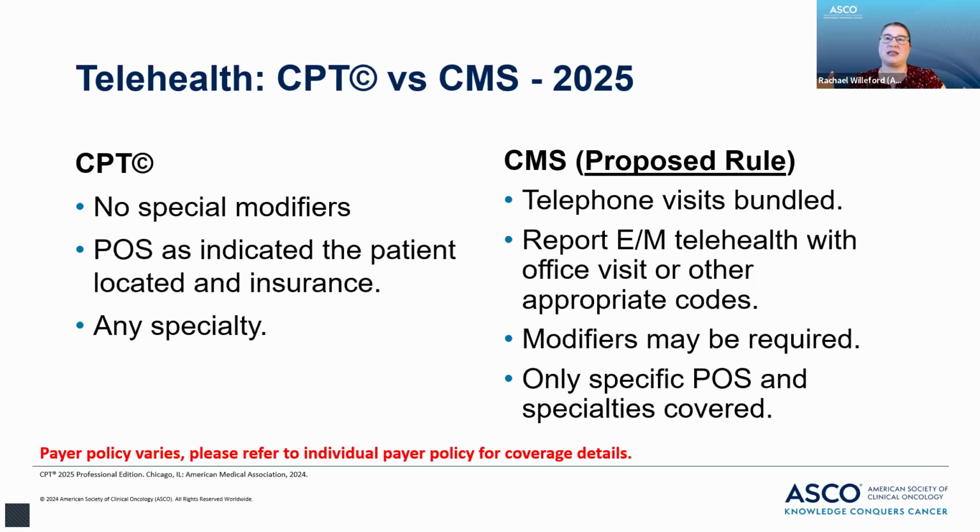Those flexibilities that you could provide this anywhere might be ending. We would get to that in a final rule probably conversation. We'll give you some information on that at the end of the webinar. Again, payer policy does vary because, as we have seen after the pandemic, policy can vary quite widely. So it's definitely a good idea to refer to individual payer policy for telehealth coverage and requirements.